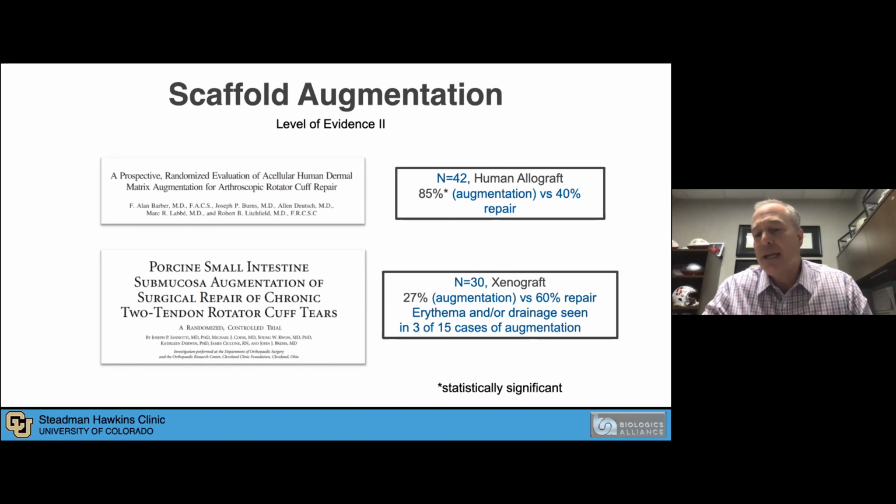And I bring that up today because there's been a resurgence in the xenograft and some recent data to suggest that they do well, which may be true with the new products. But I also wanted to point out that the literature suggests otherwise, and there has been many cases of erythema and drainage with the use of xenografts, so buyer beware, or I should say surgeon beware of xenografts in humans.